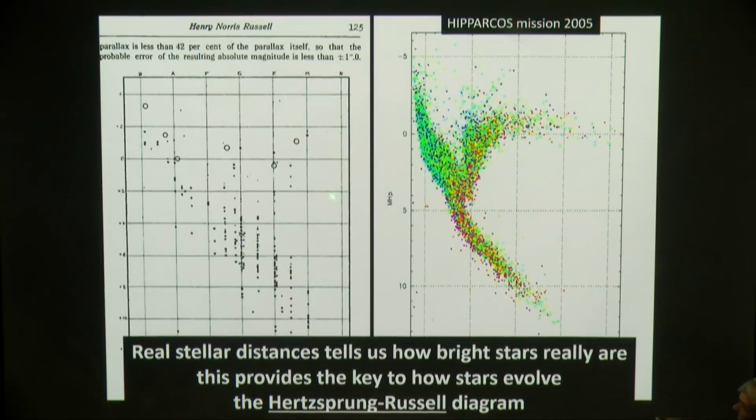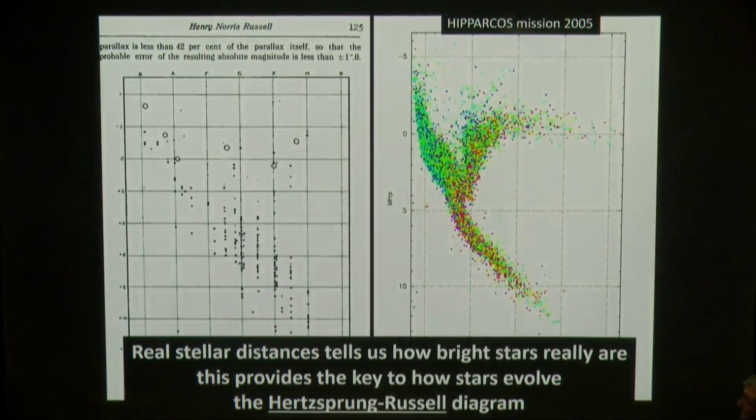And here's the Hipparcos one. So you can see the basic picture there was fairly reliable and took 100 years to do better, which is this one here.